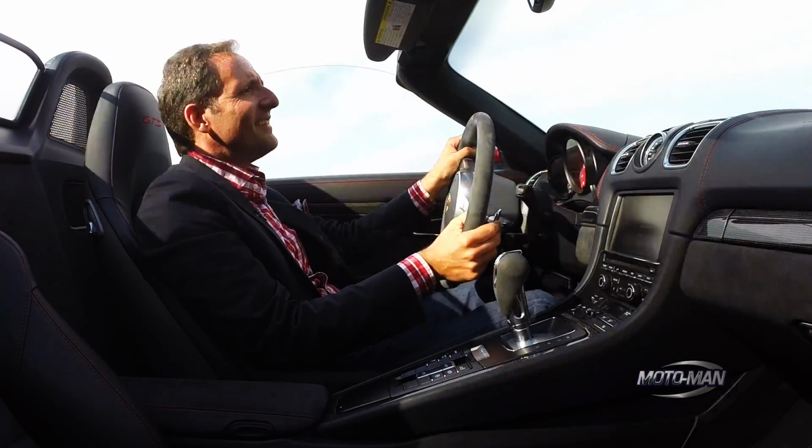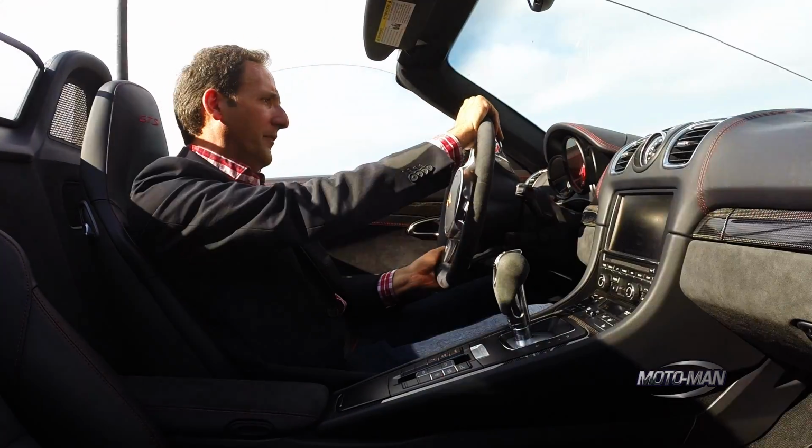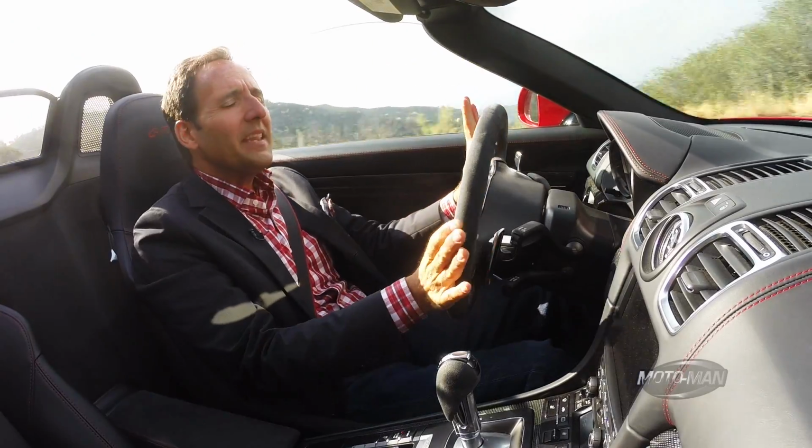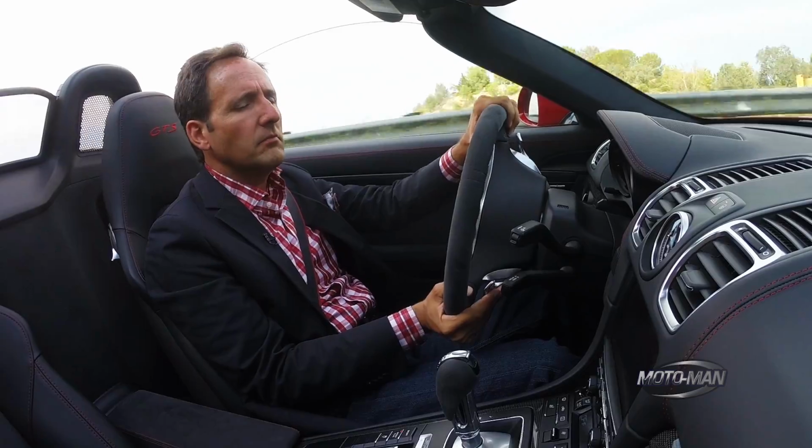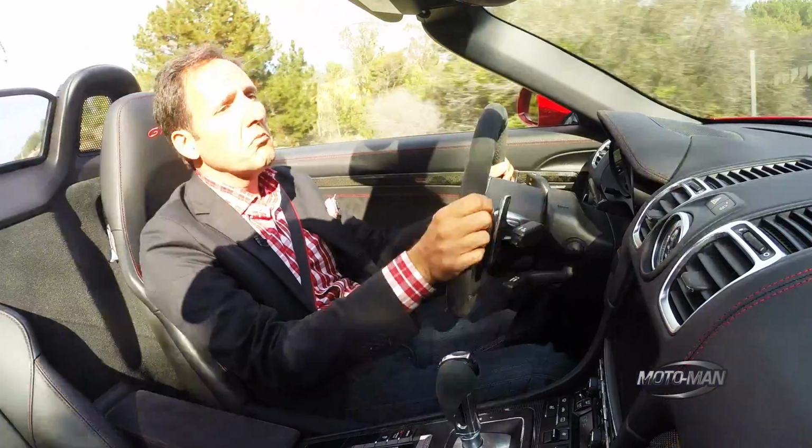And that brings us to the entire reason for being of this car. This is the textbook definition of balance. Granted, if your textbook was German.